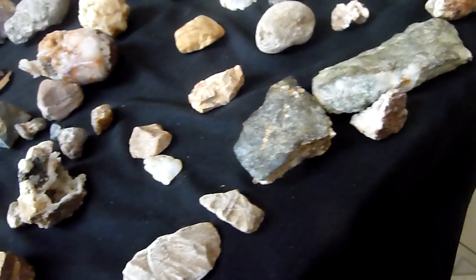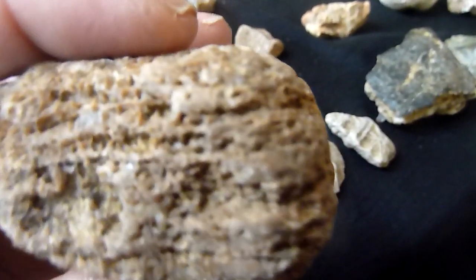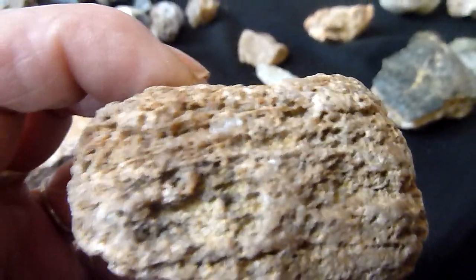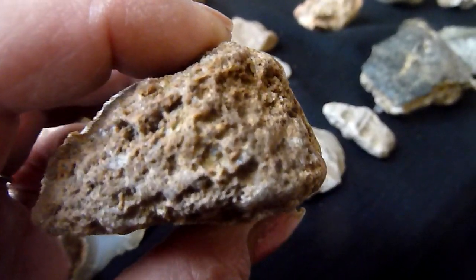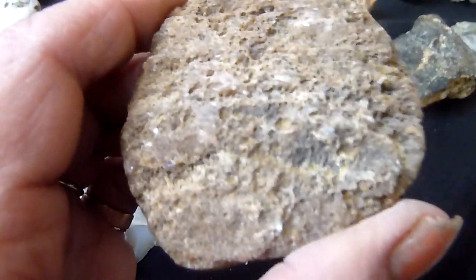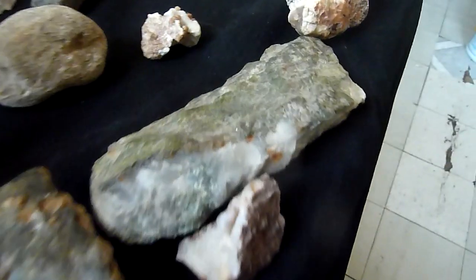Now here's another one also. Now, rocks don't have intricate little beehive configurations like this. Skin tissue does, body tissue does, but not rocks. So there you are. Another very interesting piece.